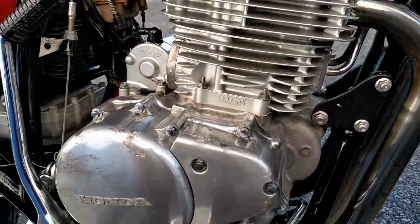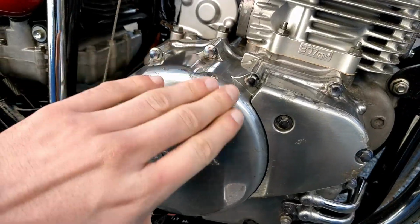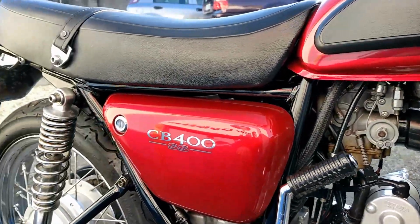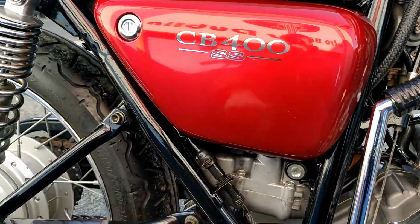The engine area is in very good condition. This is a kickstart and electric start engine, which was an extra from the factory. Here's the right hand side hugger, right hand side side panel, original and in immaculate condition.